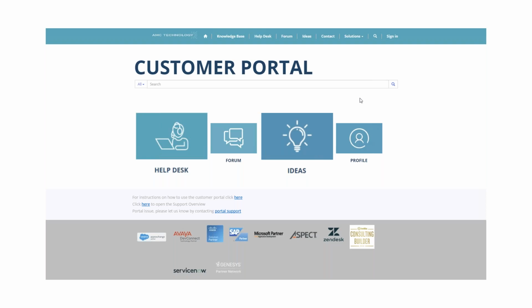Profile wise, we are going to touch on that a little bit just when we go into the help desk. It's called help desk because it does a little bit of everything really, because we're not going to touch on the knowledge base today as well, but you'll see that some of that does come in with the help desk area.